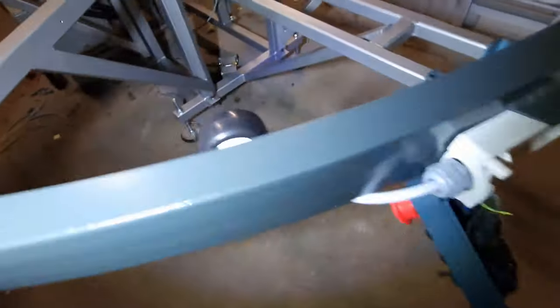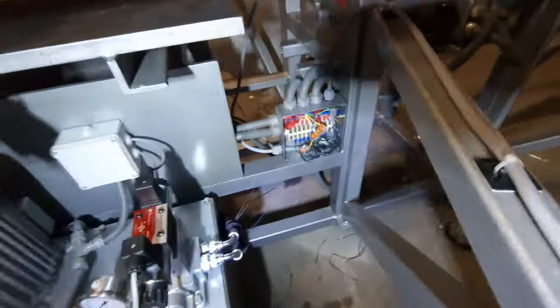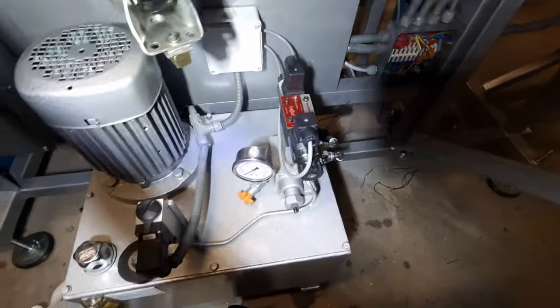So that's done. We also tested all the electronic parts, which we had some hassles. That's why I see a lot of wires and everything going on here. That's a mess. We had to figure out if everything was working well, all went well.